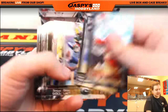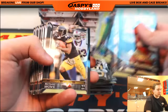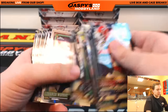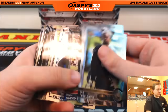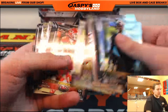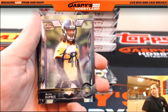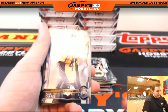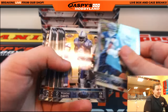Got a refractor, Eddie Lacy. Green refractor, Tom Brady. Got a pulsar, Chris Conley. Marco Murray. PJ Williams, refractor. Philip Dorsett, super rookie. And our first auto is going out to the Alvin Dupree auto slot. Because it is Alvin Dupree. And he autographed that in an odd location.